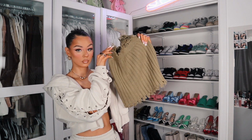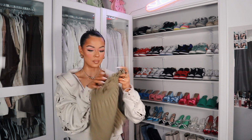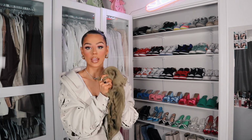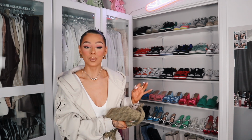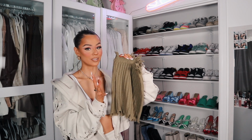So they're little knit sets. You get a top and a skirt, kind of a co-ord. How cool is that distressed edging, and it's such a lovely thick knit. By the way, everything that I'm going to be talking about, the quality is 10 out of 10. You will not be disappointed, trust me. Beautiful khaki shade, my favourite for this time of year.